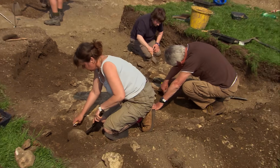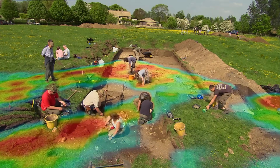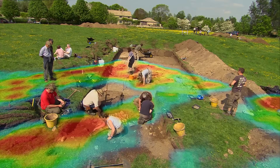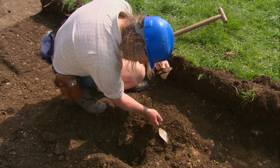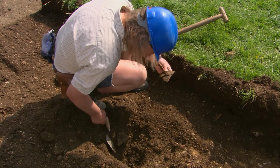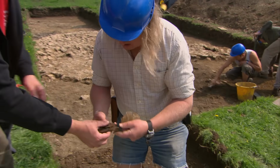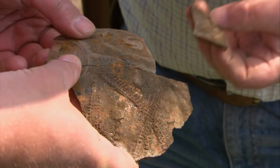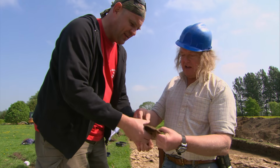At least Phil's trench is looking good. It's taking him a little longer than he thought to uncover the strange blob in the middle of the tower. But our new 3D geophys model shows that it goes down at least as far as the outer wall. And we're still getting lots of really nice medieval pottery from this trench. Look, there's a new break, though. Look at that new break. It's lovely, isn't it? Oh, look at that. Isn't that fabulous? Tell me about that. That's gorgeous.